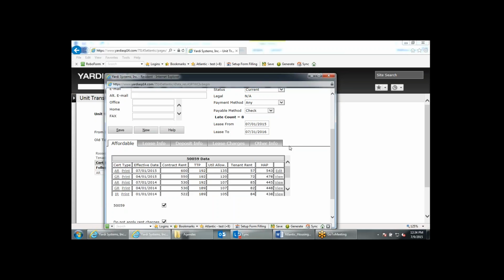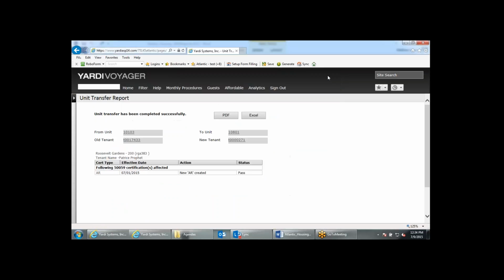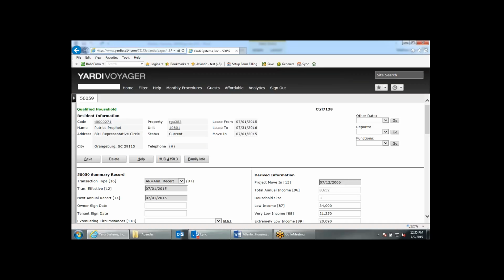So again, just to reiterate that, if we have a unit transfer the same date as a certification, another certification such as an IR and AR, it will mark that AR or IR as a unit transfer. One of the caveats there is that we need the AR or the IR certification to be created first before the unit transfer function is created, right? So again, we require that the AR or IR certification be created first, and then we perform our unit transfer. Questions about that?